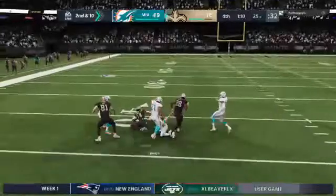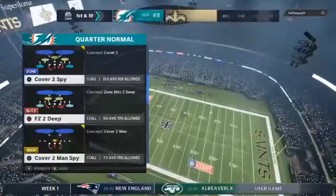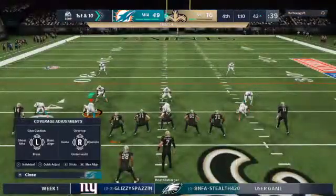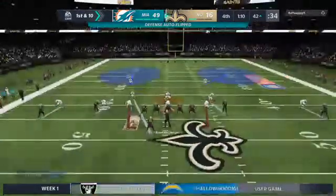Now a man open down the middle of the field. And he'll have it past midfield, almost to the 40 before being taken down. Now we'll get a quick timeout called by New Orleans, number 2, as they'll get a chance to talk it over after picking up the first down.